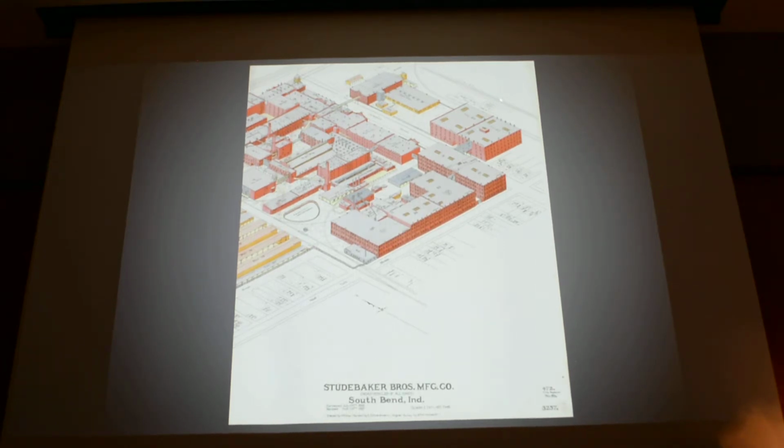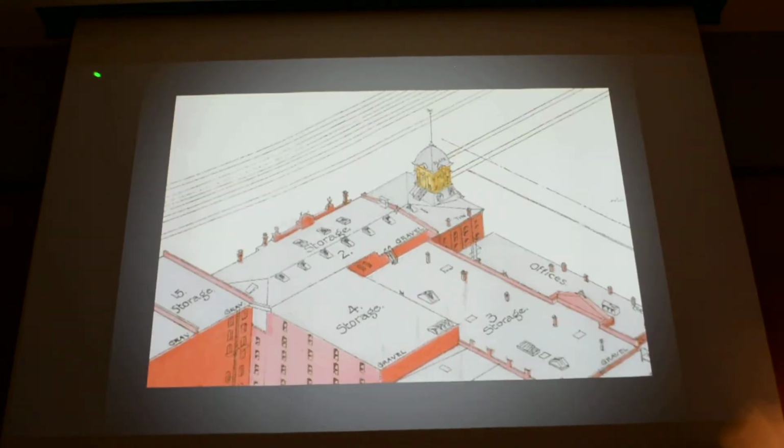Main Street would be over here. The railroad tracks that you cross under if you're traveling north on Lafayette Street are right there. And there's a cupola of Studebaker building number 1.